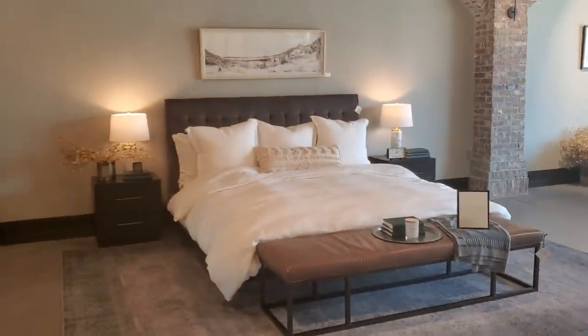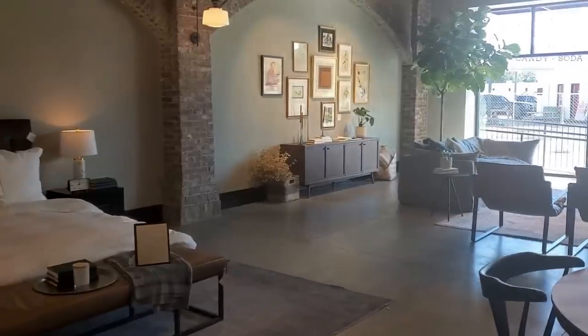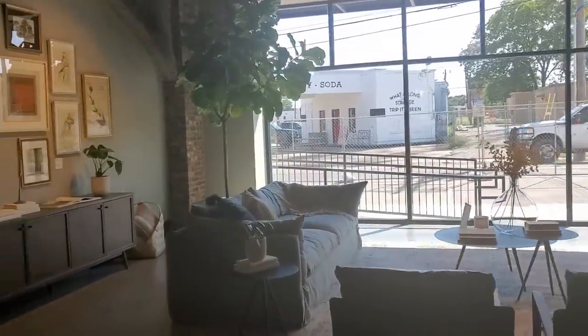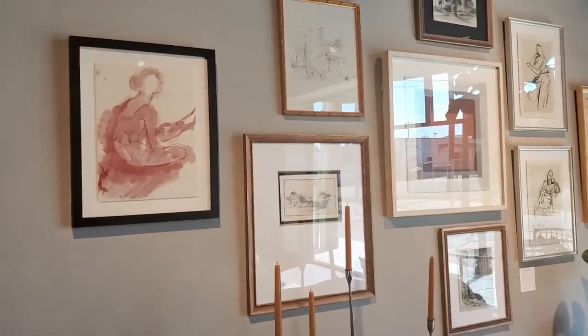And as you can see, everything is so beautiful and impeccable. Really Joanna's style. I really like everything she does. Her designs are on point. So I'm going to show you everything they have at the store so you can see it well.